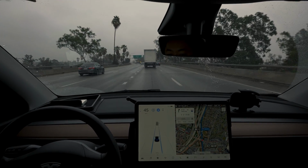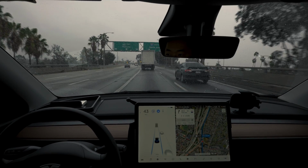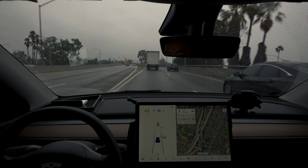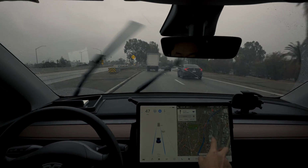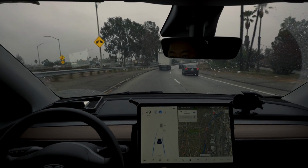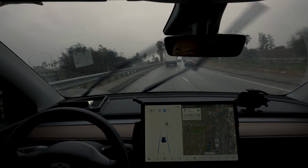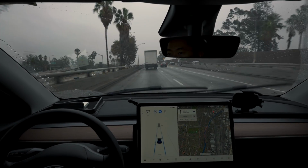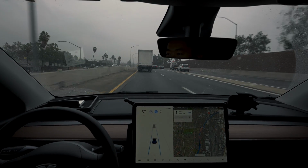We're now getting onto the 5, still going about 44 miles an hour as we continue on to the next portion of this highway. Hopefully there won't be too much traffic on this next section, even though there typically is as we get through the Commerce area. And usually when it rains, Los Angeles drivers, or California drivers, don't experience rain as much, so they freak out just a little bit and are more conservative in their drive.